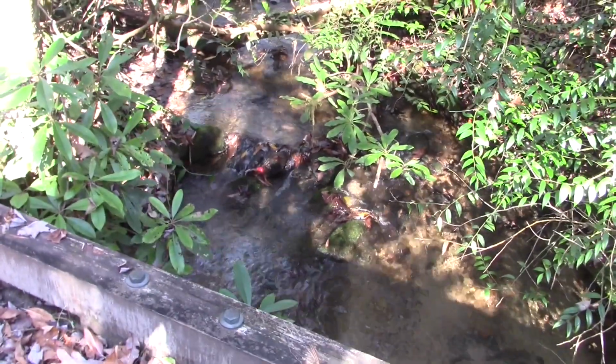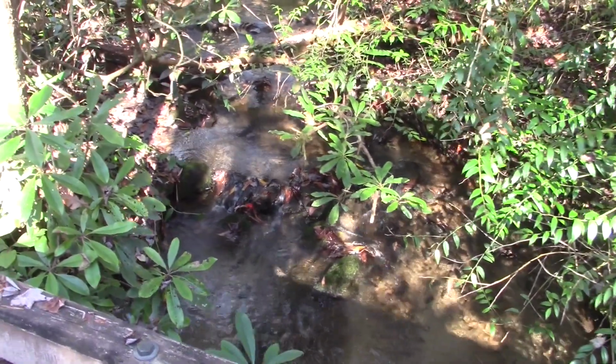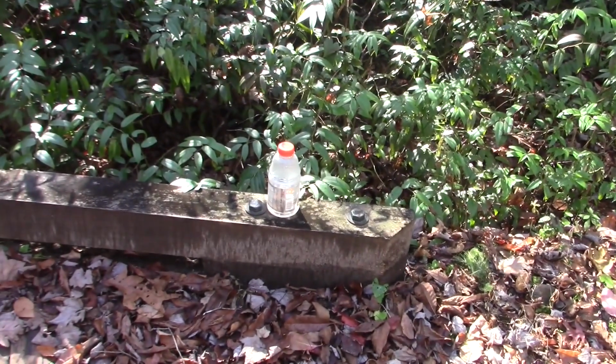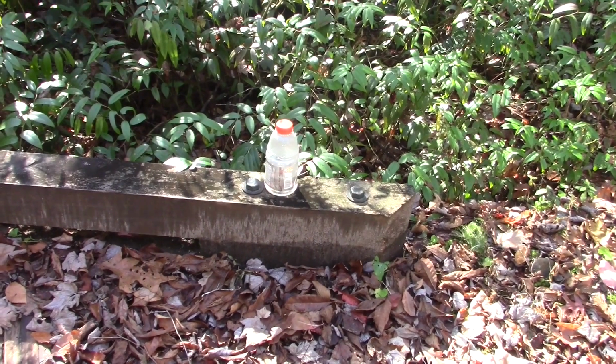However, folks, over in this vicinity we have a bit of a problem. You see, some doofus left their Gatorade bottle right over here.